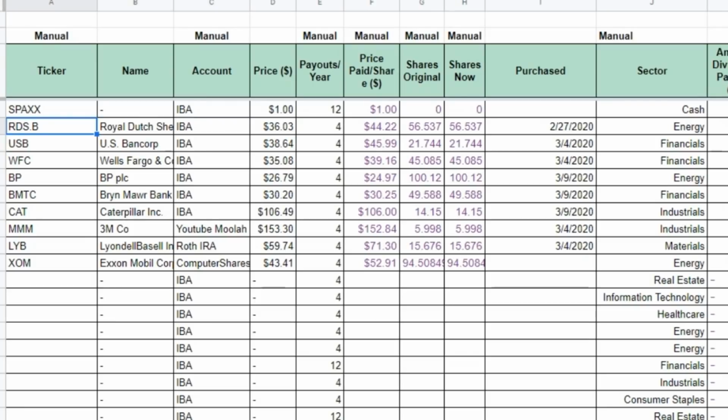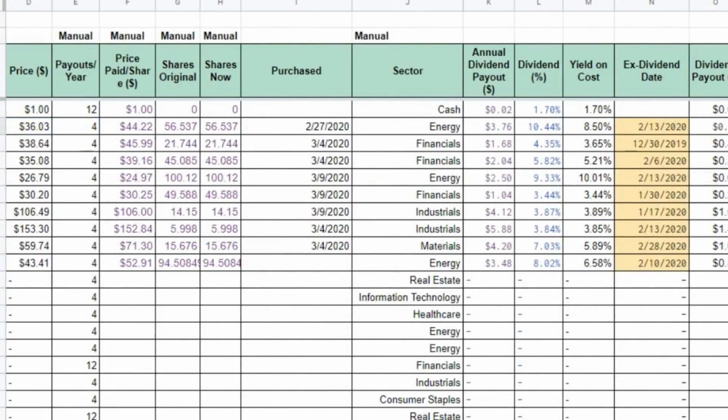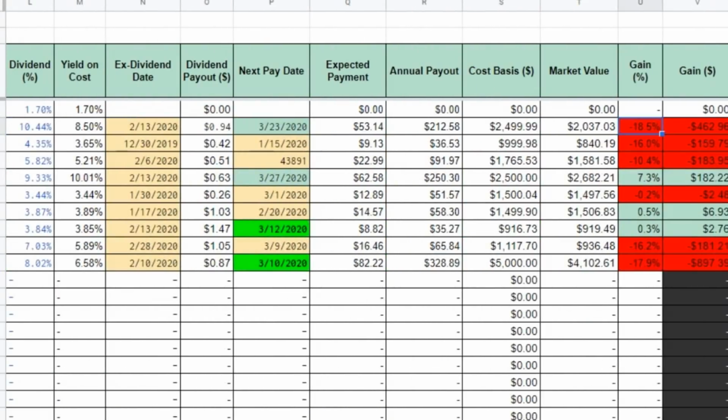But let's look specifically at Royal Dutch Shell here. Royal Dutch Shell, bought it at $44. It's currently at 36, so I'm down on this position a good bit. I'm down about 18% or so at the moment, or about 460 bucks. That's fine with me. I don't necessarily care. What I care about is this annual payout that is going to be coming out. Keep in mind here, Shell made like $40 to $50 billion in cash flow last year, of which they spent about $25 billion in capex, right?